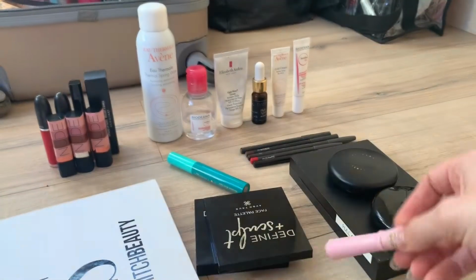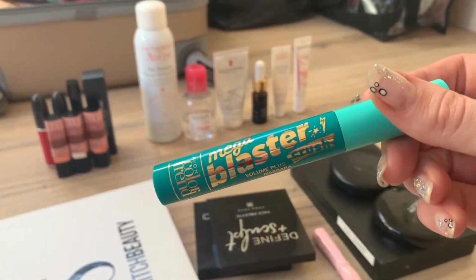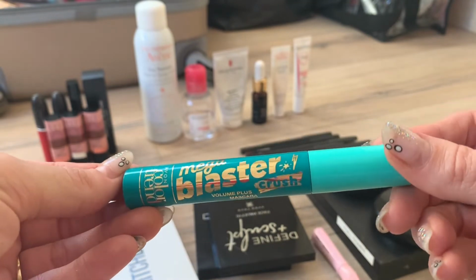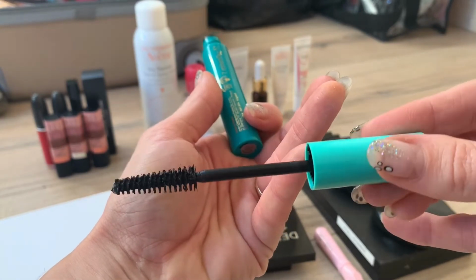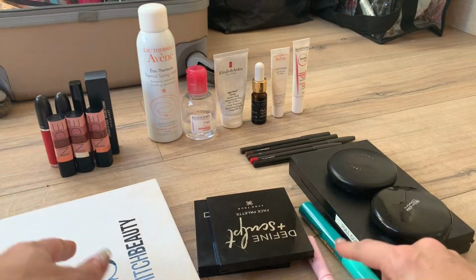Love that. For mascara, this is an absolute fave. This is the Avon Color Trend Mega Blaster Crush. It is such a great mascara. The brush is just really, really super, and the formula is divine, and I'm wearing it right now.